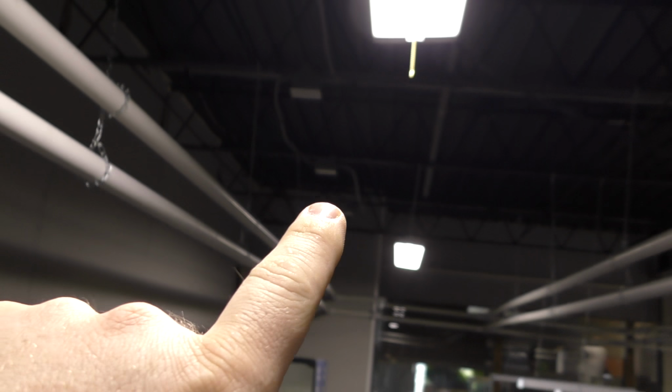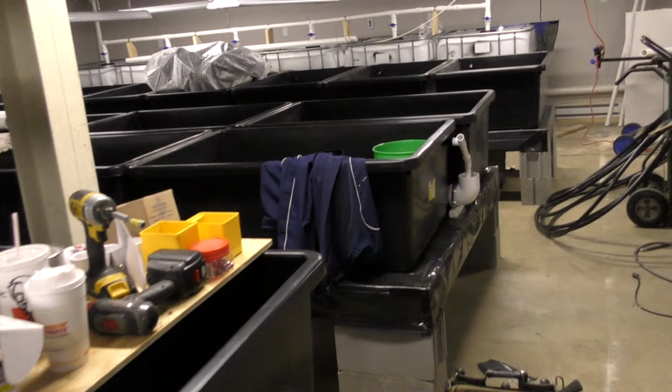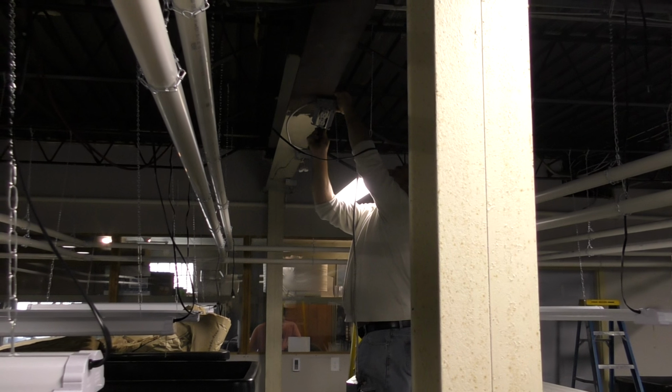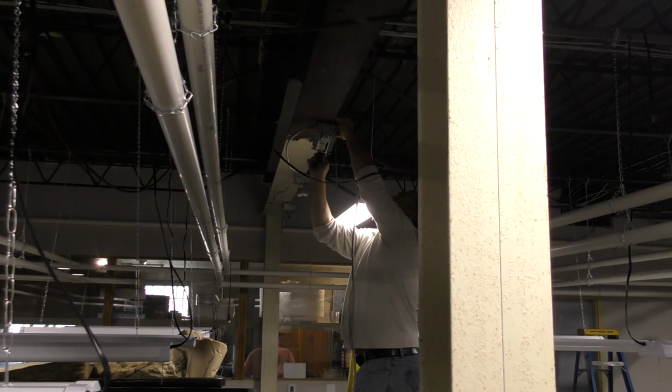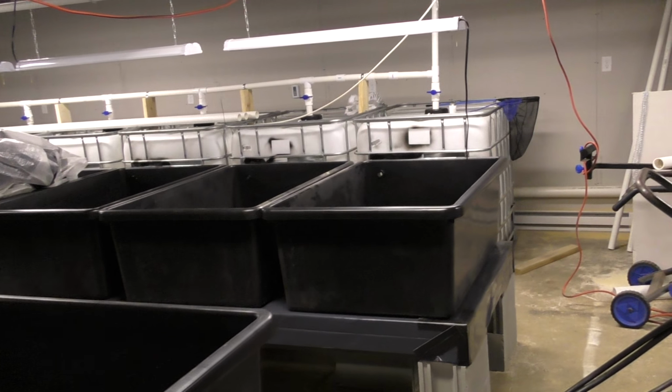You can see it right there. And then that's where we're gonna plug our lighting into. And he's on the last run right now. So it's definitely coming along. I mean, it's getting real close. I'd say we're 99.9% done.